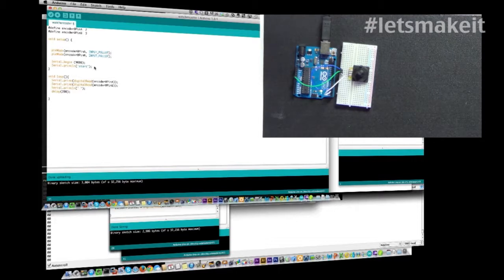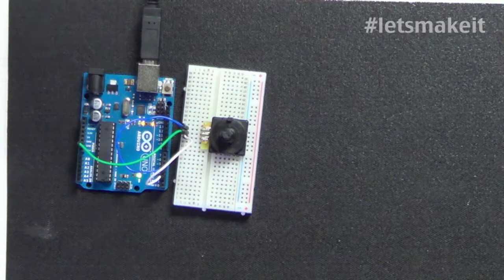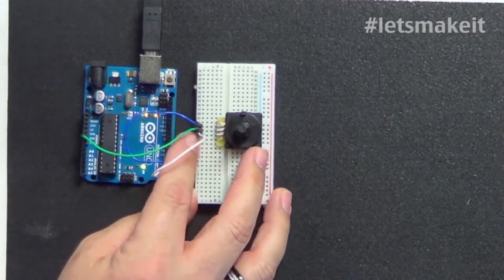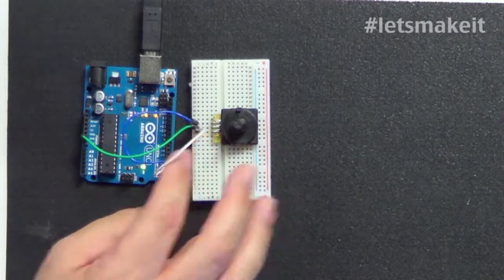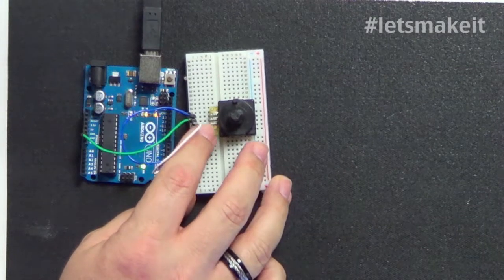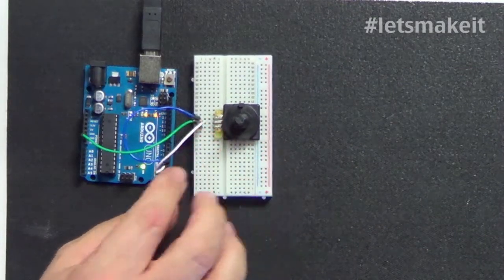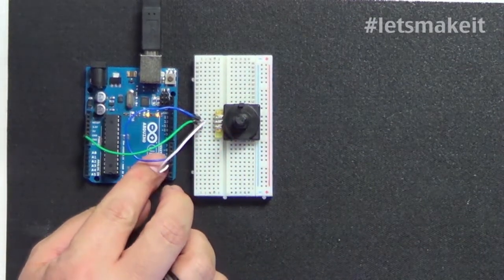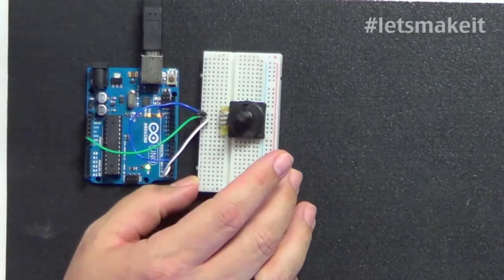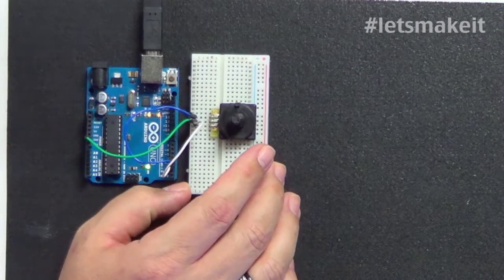If we look at this, let me go back over to the actual unit here, and you see we have 3 wires. We have ground, which is the center pin right here, going to ground, and then we have encoder pin A and encoder pin B. A is pin number 2 and B is pin number 3. So very simple 3-wire interface to read the encoder.